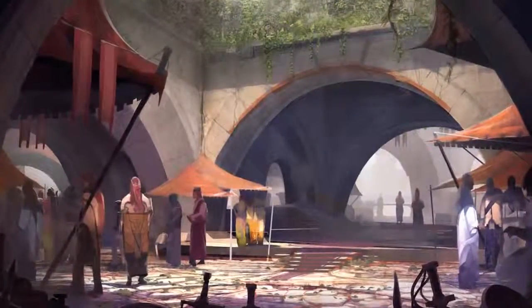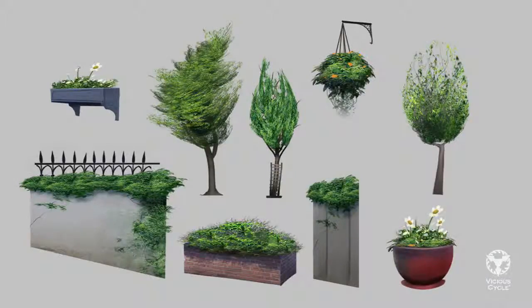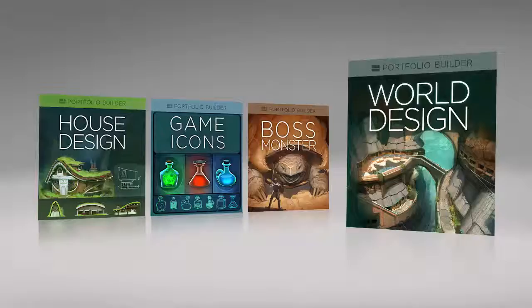When we make portfolio pieces, it's easy to just think of something that looks cool. But in the real working world, you never just get asked to make something that looks cool. You get asked for a very specific assignment. And in my professional experience, that actually makes things easier, not harder. And so each of these portfolio builders are exactly that.